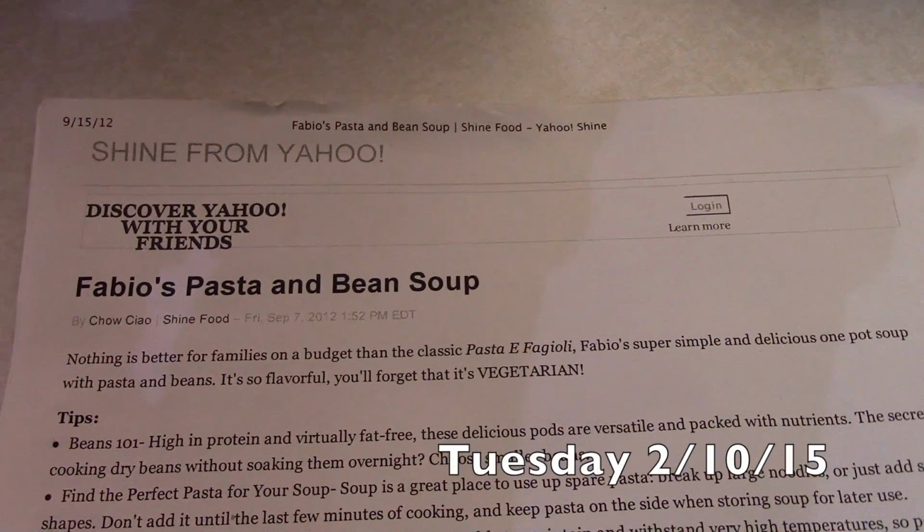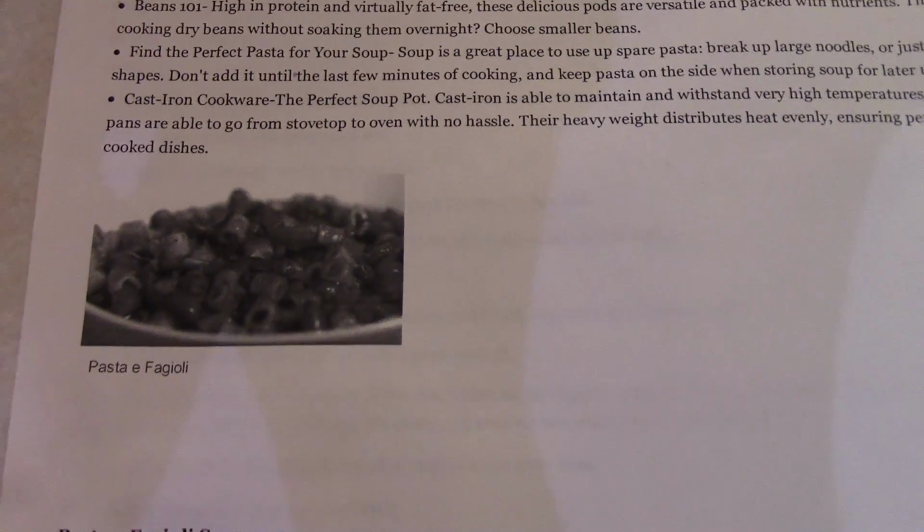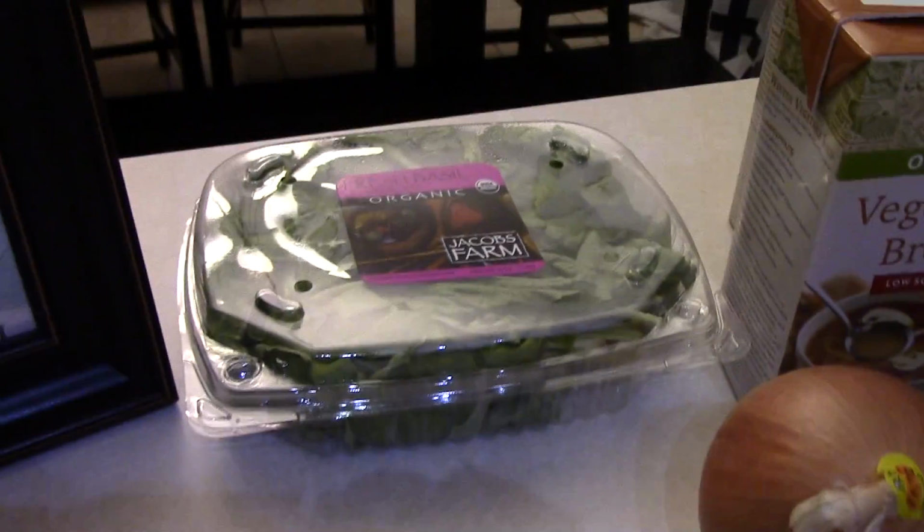So, and then for Tuesday, we had pasta fagioli, or pasta and bean soup. This is like my favorite recipe to make in the whole entire world. I found this on Yahoo like 3 years ago. I still have the exact same paper. I printed it out that many years ago, and I make this all the time.